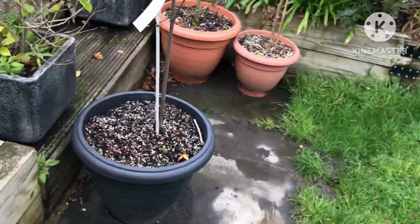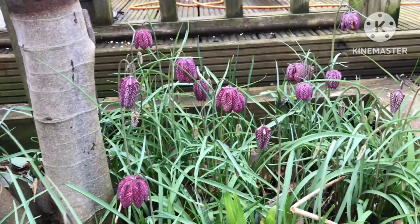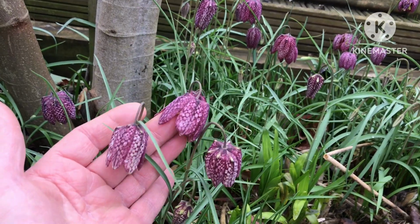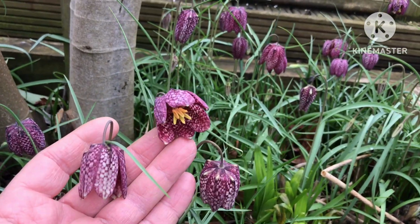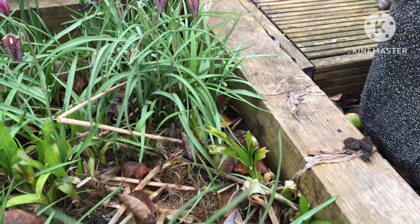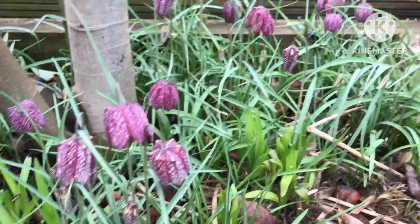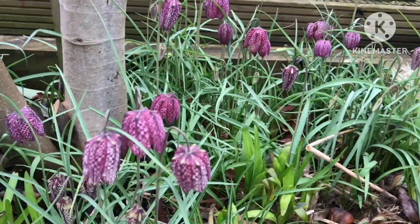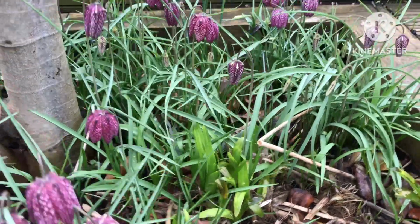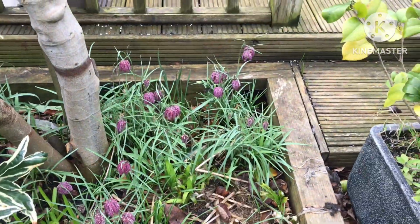And we'll have a final look. We'll finish up the video for anyone who's been watching it, at my beautiful snake's head fritillaries, which I've got here next to my in-ground fig tree. Absolutely the most stunning looking spring bulbs. My agapanthus have been affected by the cold this year, but they're coming up nicely. And most of the other bulbs I've put in haven't done very well, but these fritillaries seem to be more resilient than things like daffodils and crocus. So I'm pleased to at least see them doing well, and they come up each year and give me a lovely display for a few weeks.